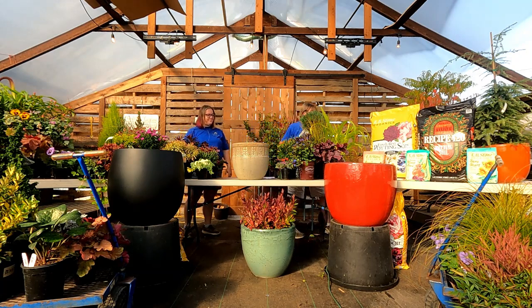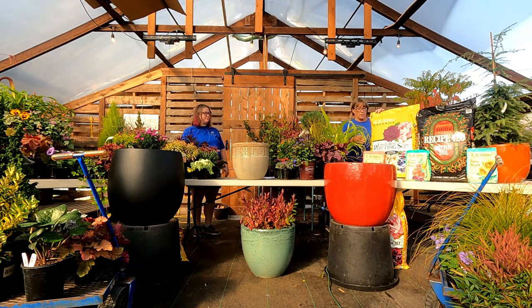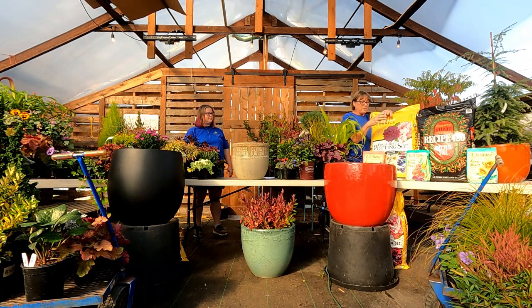Now fertilizer. You also want to have fertilizer. Fertilizers are kind of confusing for a lot of people because you can use the same thing for different things. So I always like to use whatever I have in my garage, but Sure Start is a great one to start anything out, whether it's a container or the ground. It's an all-purpose.